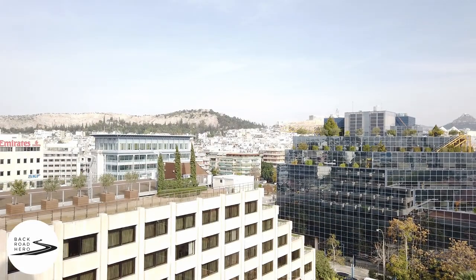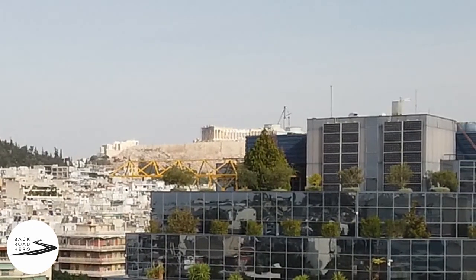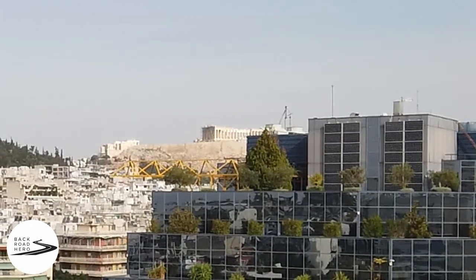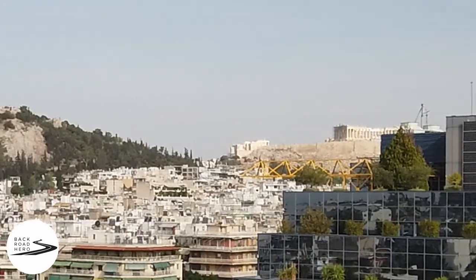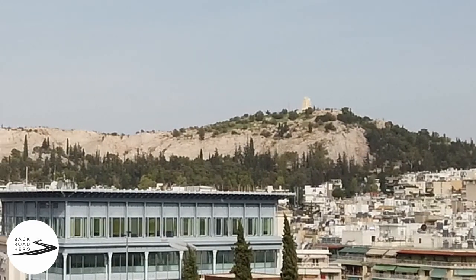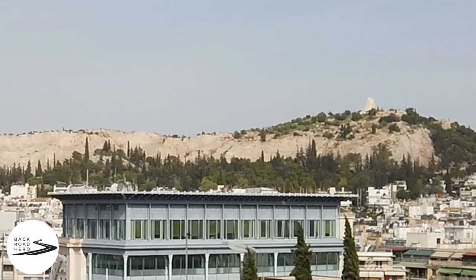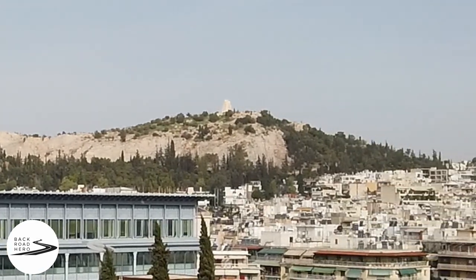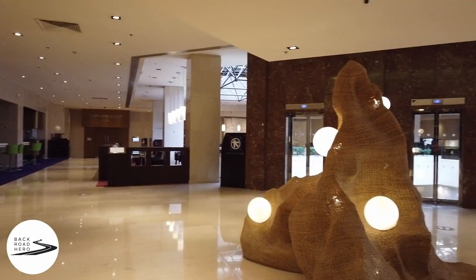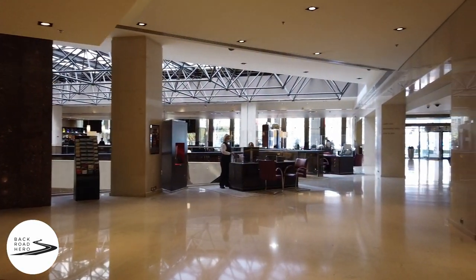Well, morning folks. This is not a view that you get to see every day. That's the Acropolis out there on the hillside. It was beautifully lit up last night, but I couldn't get enough light for the video camera. Anyway, get outside, it's a nice day, about 20 degrees, and we'll get up to the Motor Museum. It's about a 40 minute walk away. So here we have the hotel lobby. What a nice place.